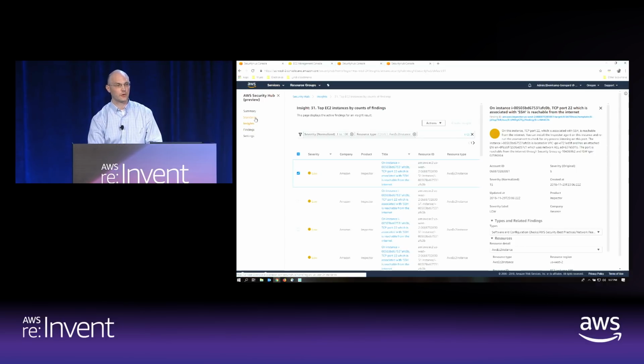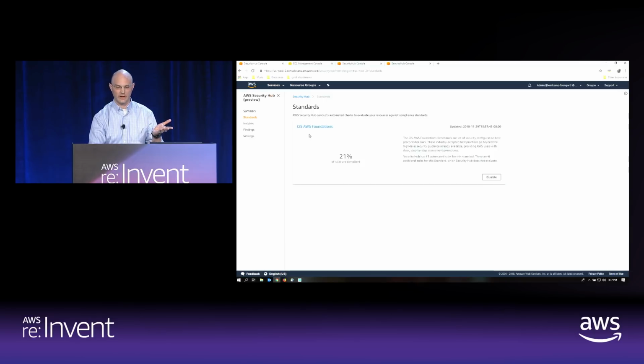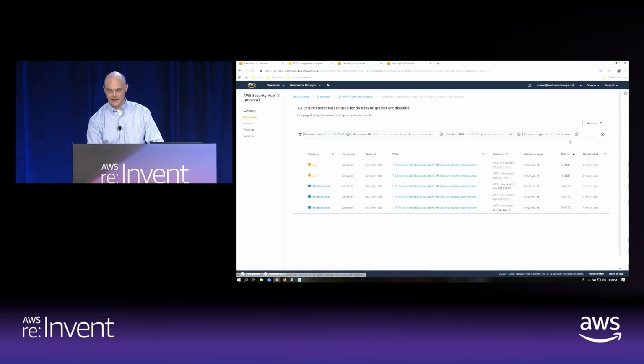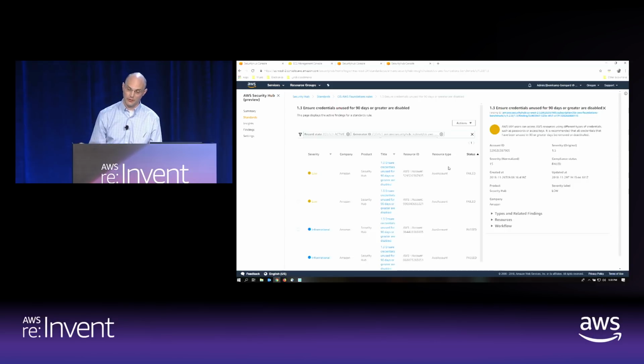In the meantime, I'm going to show you the standards guide. So this is the CIS standards. I've got all those 43 rules that are automated on the page here, and I can dig into a couple of them. I can see that some of the accounts in my environment are failing, and others are passing quite fine. And I can dig into it and say, for one or two accounts, I better talk to the owners of those accounts because they're not adhering to the benchmark here, and I would want to take action to make sure they follow the process.